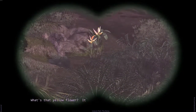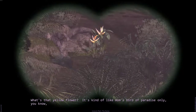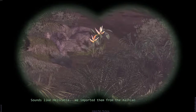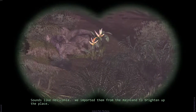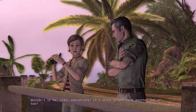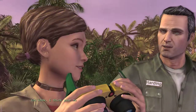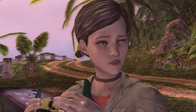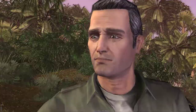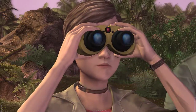What's that yellow flower? It's kind of like Mom's Bird of Paradise, only, you know, healthy. Sounds like heliconia. We imported them from the mainland to brighten up the place. Wouldn't it be educational if I stuck around here another day or two? You know, I think your mom might miss you a bit. Are you kidding me? She'd be totally happy. Oh, come on. No, she wouldn't. Yeah, she would.